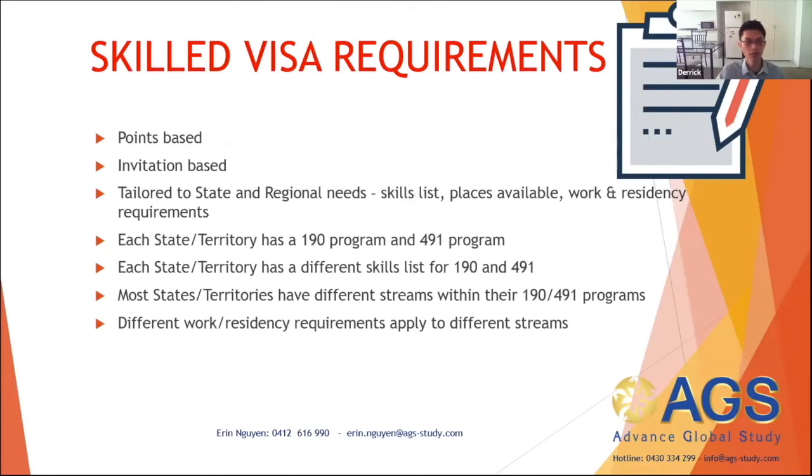It's invitation based, so not everybody is allowed to apply for a skilled visa. You need to express your interest in a particular region, and then if your points are strong and your commitment to that state is strong, you'll get invited to apply, and then you can apply. So it's a bit different to other visas. The regional skilled visas are tailored to state and regional needs.